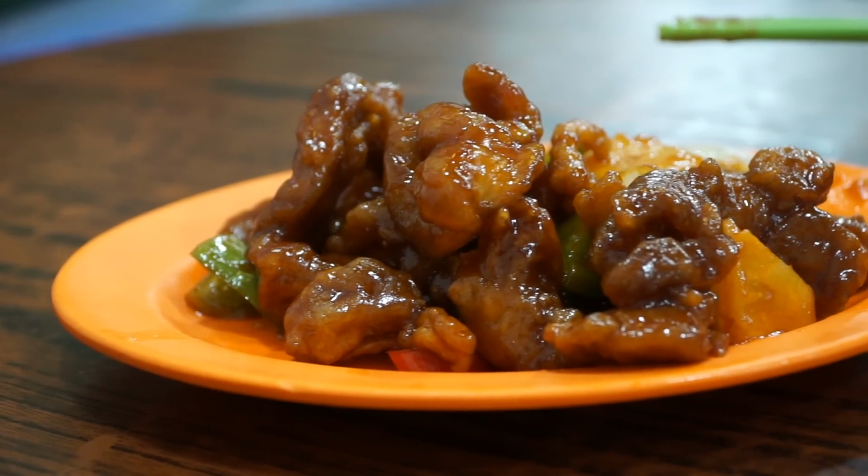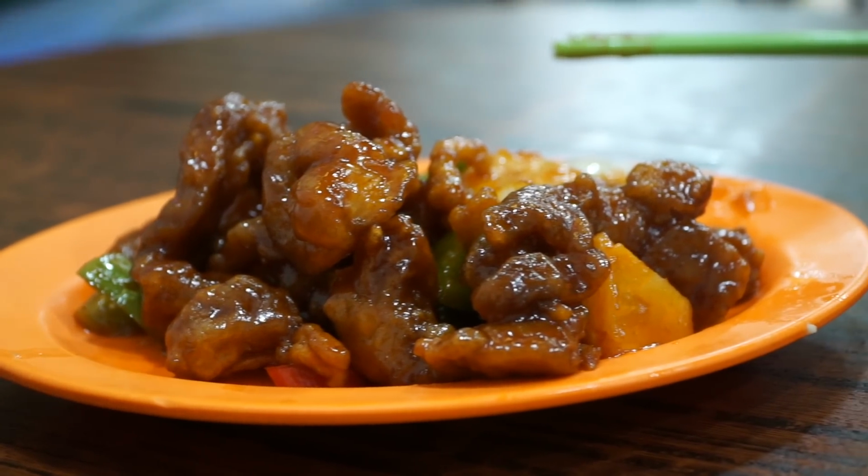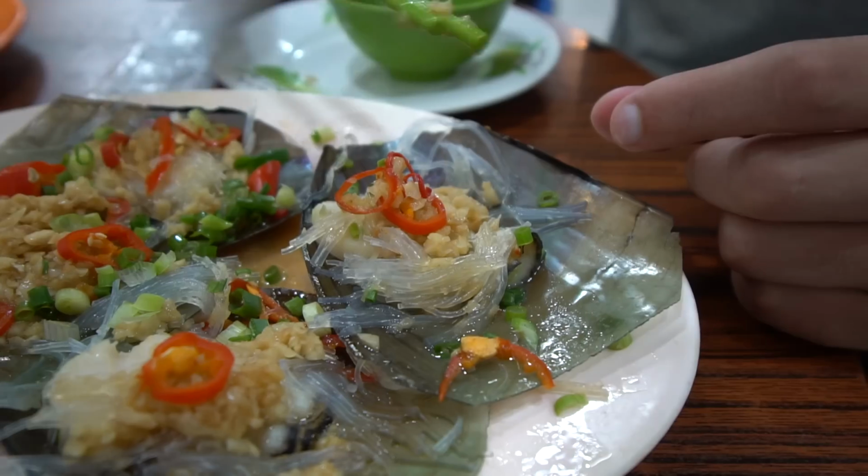Oh yeah. There should be more pineapple in savory dishes around the world. It works so well. So our second dish has arrived.